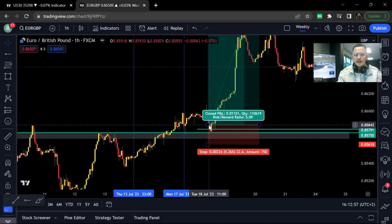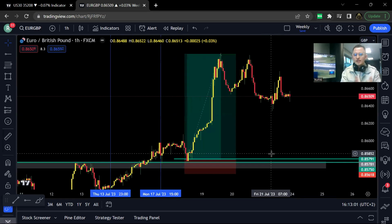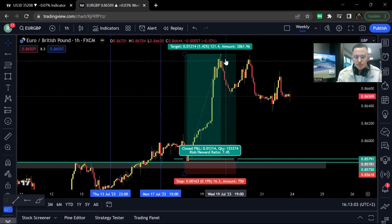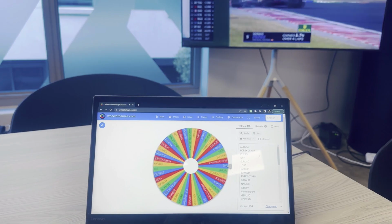So after I enter, I actually add a buy limit. So if it does push down, it increases my risk reward. So pretty simple trade over there. And then as soon as price pushes up, I will most probably not be looking for another trade, because if I already want to trade on that pair, I'm not going to try and overdo it and overtrade that specific pair. Let's look at the second pair.